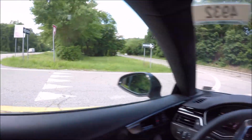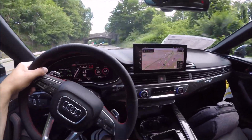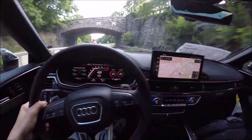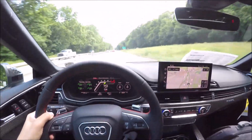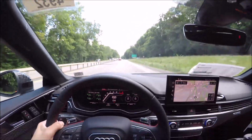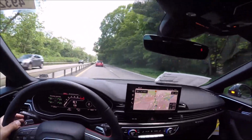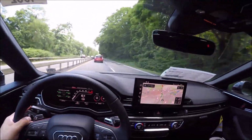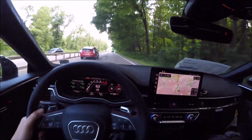All right, now here's a good spot to do a little acceleration. Wow, it feels a lot faster than 3.8 seconds 0 to 60. What do you like better, guys? Do you like the Audi, the BMW, the Mercedes? I think in this class, I would take this RS5.